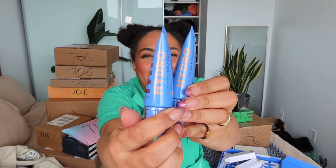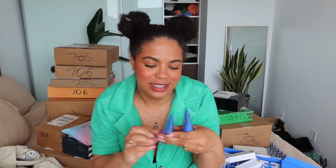I love that you can see through and it's the words. It's the little things. That looks sick. I love this blue packaging. I'm such a blue girl. Blue is my favorite color. I've said yellow my entire life, but I feel like yellow is my favorite vibe, but blue is my favorite color. I want to give off the vibe that my favorite color is yellow.